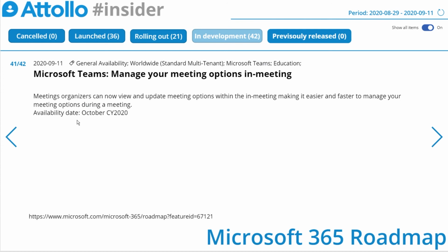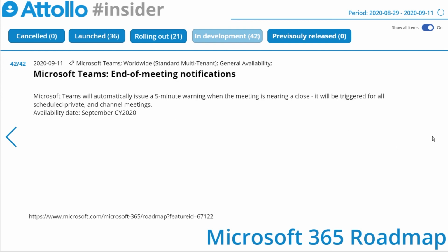Microsoft Teams. Manage your meeting options in meeting. So meeting organizers will soon be able to view and update meeting options while in meeting, making it easier and faster to manage your meeting options during a meeting. Lastly, Microsoft Teams, end of meeting notifications. So Microsoft Teams will automatically issue a 5-minute warning when the meeting is nearing a close, and it will be triggered for all scheduled private and channel meetings. That's going to be interesting, how annoying that will be for overrunning meetings.